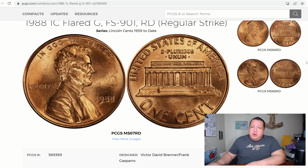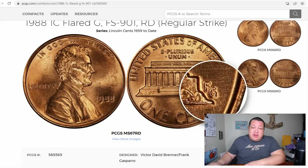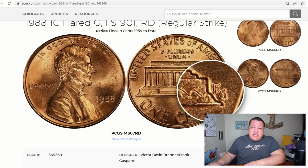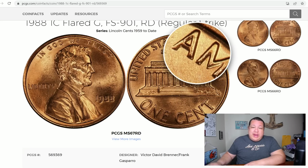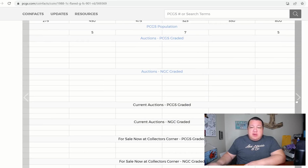There's a few. Man, the coin hits a whole lot differently when it looks like this. Like it came out of a BU roll, but there you go. Mint state 67 red. I mean, you can't really get any better than that. It's got the little flared G at the bottom. Wide AM right there.